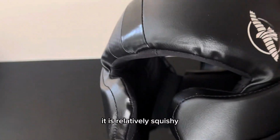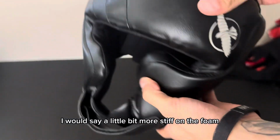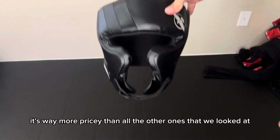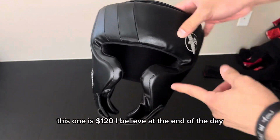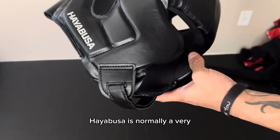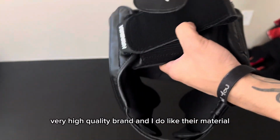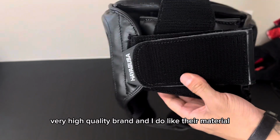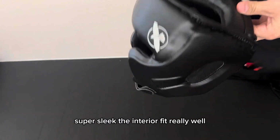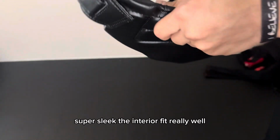It is relatively squishy. I would say a little bit more stiff on the foam, and this is a little bit more pricey. Well, it's way more pricey than all the other ones that we looked at. This one is $120, I believe. At the end of the day, Hayabusa is normally a very, very high quality brand, and I do like their material. I think the design, super sick, super sleek. The interior fits really well.